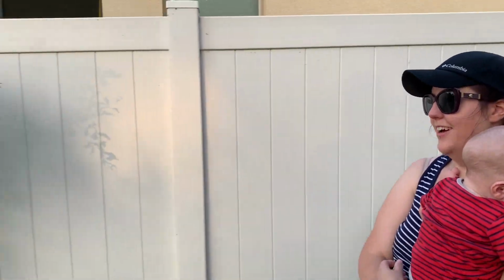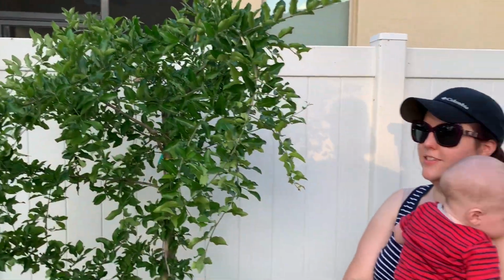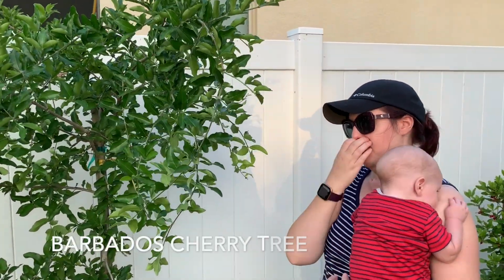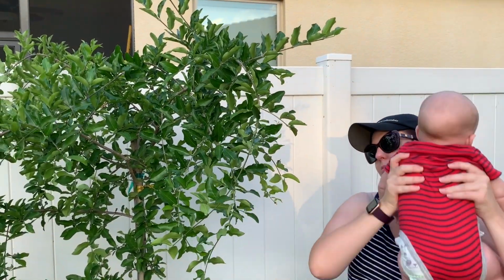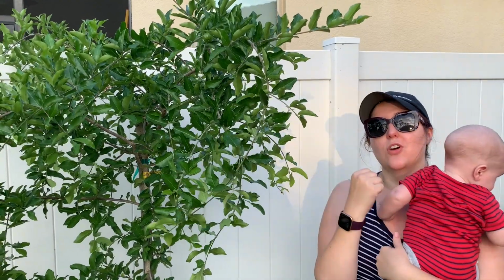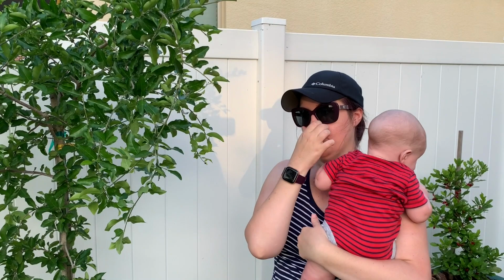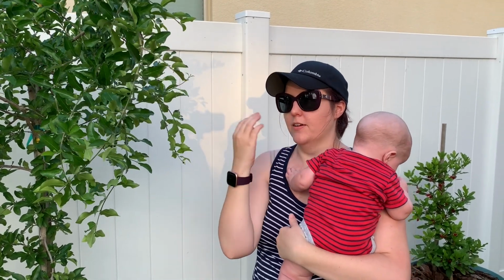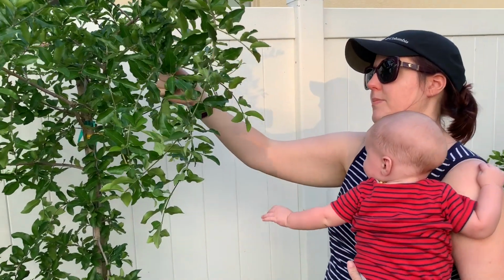What's up next? All right, this is another one of my favorites, and I promise I'll let Jason speak too, but this is the Barbados cherry. When I was researching what fruit trees to get, this one was very interesting because the fruit is so good for you. I'm a big proponent of eating things that make you healthier, especially after having my own medical issues. I take a lot of natural supplements. One of these fruit has over 1,000 milligrams of vitamin C, and if you can see, they're really small.